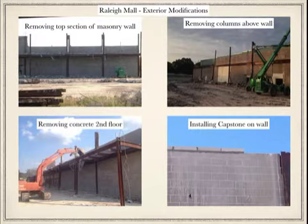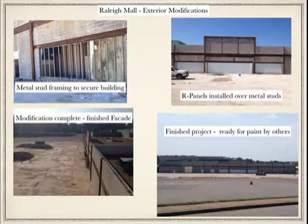We had to go in and remove the second floor, the concrete that was poured for the second floor, which wasn't lightweight concrete but 4,000 psi concrete. And then the lower right, we had a masonry contractor install the capstone on top of the wall to finish it off. We had to install metal stud framing over the openings that used to go into the JCPenney's. And we installed our panel over those metal studs to secure the building. Lower left shows a bird's eye view of what the property looked like after all the work was done, but before the capstone was installed. Lower right shows the finished project, ready for paint by others. The painting was not part of our contract.